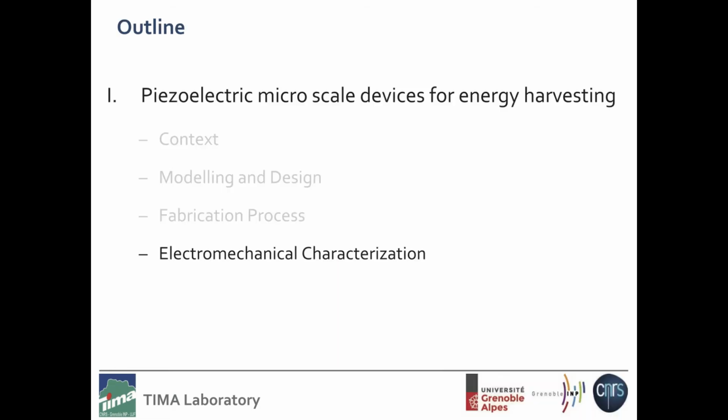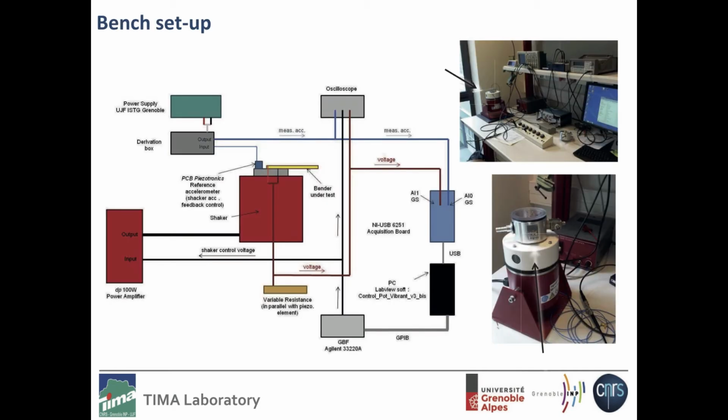So we started, after the fabrication, the electromechanical characterization of the devices with a fully automated bench setup, with the shaker, with the automatic variation of the load in order to plot the curves, power versus load, etc. We have also put on top of the shaker a vacuum chamber in order to see the effect of the viscous damping on the performances of the device.